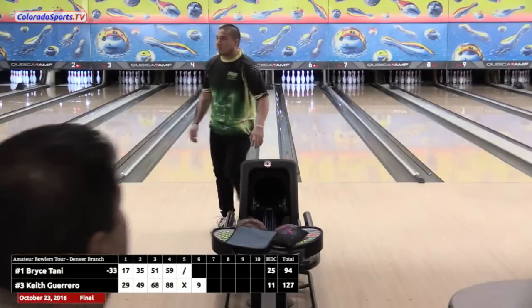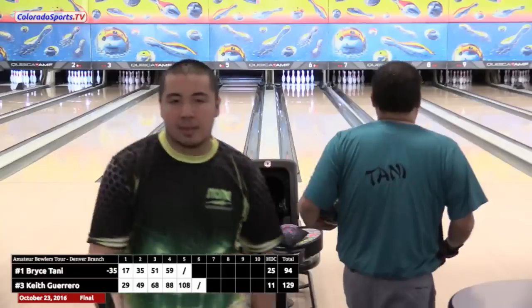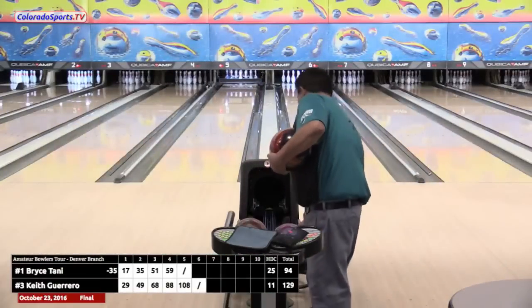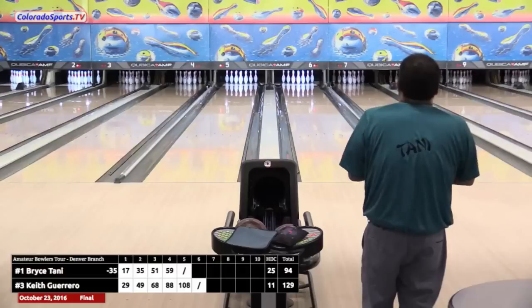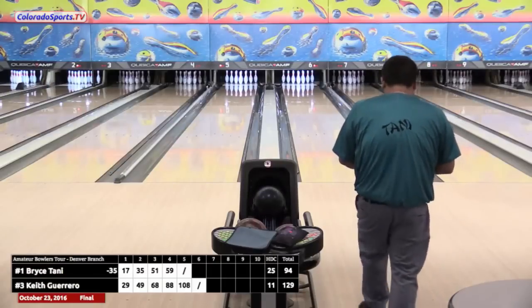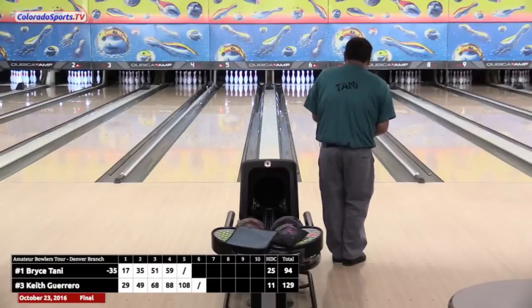Okay, no problem with the spare. 108 in the 5th with a spare in the 6th. Match far from over. 15 pins. Now Bryce has made a ball change. Let's see what the result's going to be.